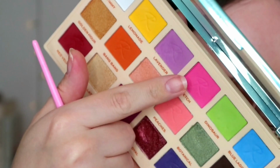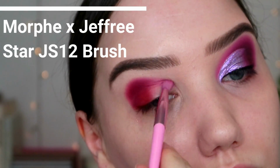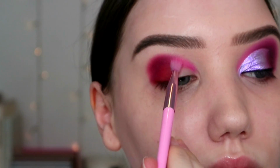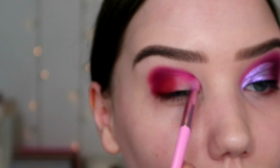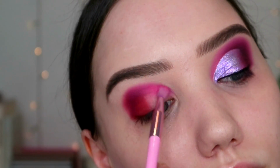Then I'm going in with Fetch, which is a nice light pink. I'm going to put this all the way at the front. I like the gradient of the lighter pink into the deeper purple. We can see it on the other eye, but you'll see it better as it progresses. I think this colour blends into that purple really, really well.